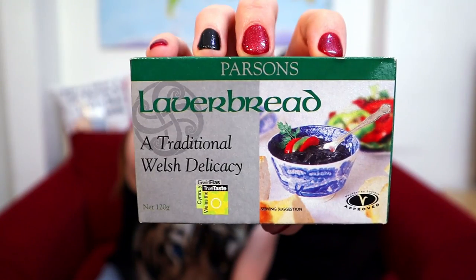Moving into Wales now, and we have some lava bread, which isn't bread. Or lava. No. So lava bread is a Welsh delicacy which is produced from the edible seaweed laver. Okay. And it grows on the rocky coastal areas of Wales. So essentially, it's just seaweed which they've boiled, and then it's gone all sort of pasty. And they put it in a can. Yeah.